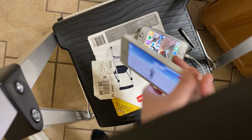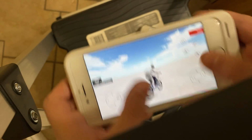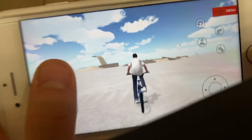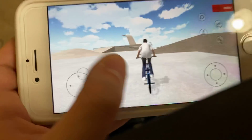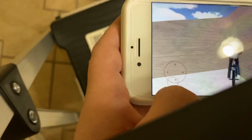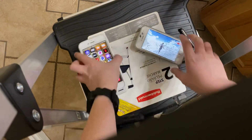But these games loaded pretty fast on each device. The 7's very smooth, very cool. So if I go a little bit on the 7, solid enough. We'll do a little game on the 5S as well. So I can play the game. I've never had this game, so I don't know how to play it. But you can see that you can play the game on the 7.